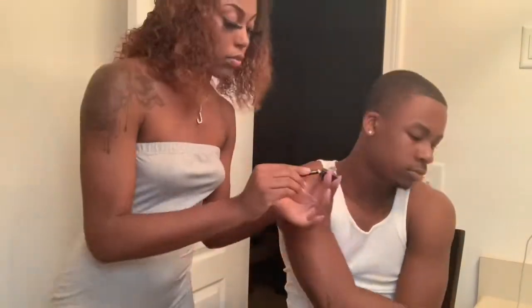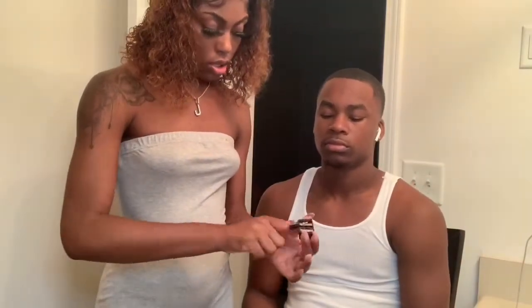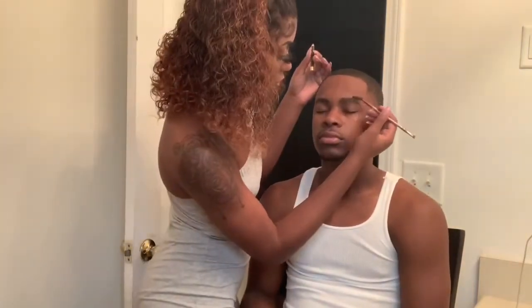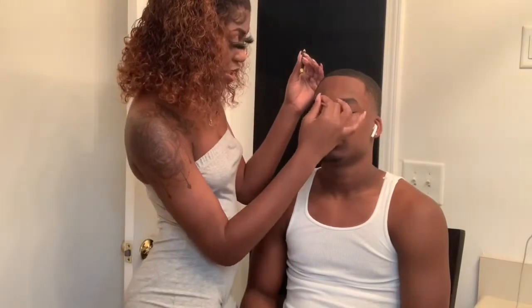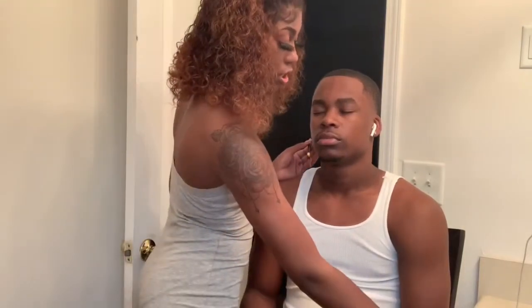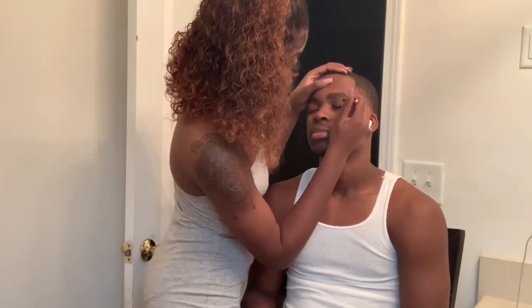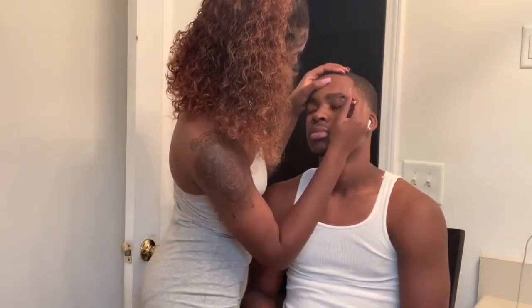So right now I'm taking my eyebrow pencil and I'm gonna sharpen it first because it needed to be pointy. I like mine pointy. So I'm gonna take the pencil and fill in his eyebrows. Well, first I'm gonna brush them with the spoolie. That's the spoolie. I'm gonna brush them, make sure they right. You'll see how thick his eyebrows is. They super thick. And I'm gonna shade them in, fill them in with the pencil a little bit. Give him a shape. But you know you're gonna use the concealer to really give him a shape.